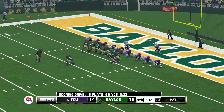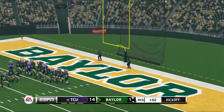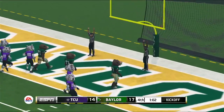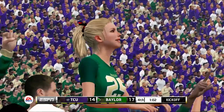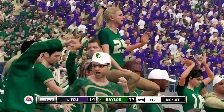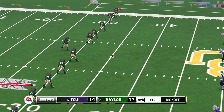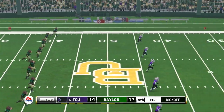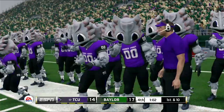Trying to go up by three, they'll kick the extra point. And he adds the extra point. It was a five-play, 64-yard drive, and the result, 7 points. Brett, I thought the key to that drive really had a lot to do with the quarterback and the receivers getting in sync, making it very tough for the defense to slow them down. The score now, 17-14. And they can forget about returning this one.